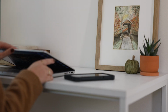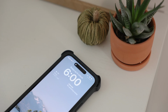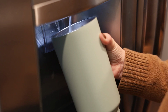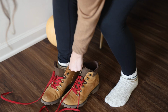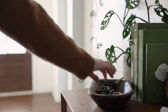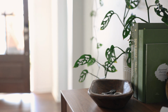Let's spend a cozy autumn evening together. And after wrapping up my workday, I'm typically looking for some easy ways to de-stress, to relax, just to mentally switch off. One of my favorite ways to do that is to spend some time outdoors, just appreciating and taking in my surroundings. So I just grabbed my water and keys and went for a walk.